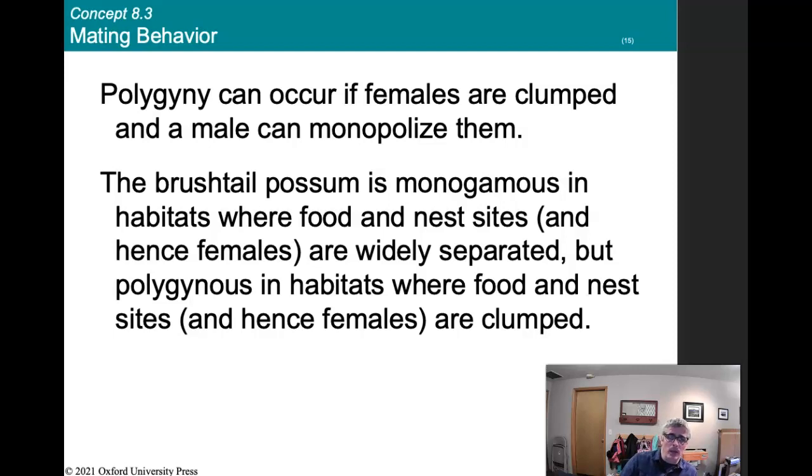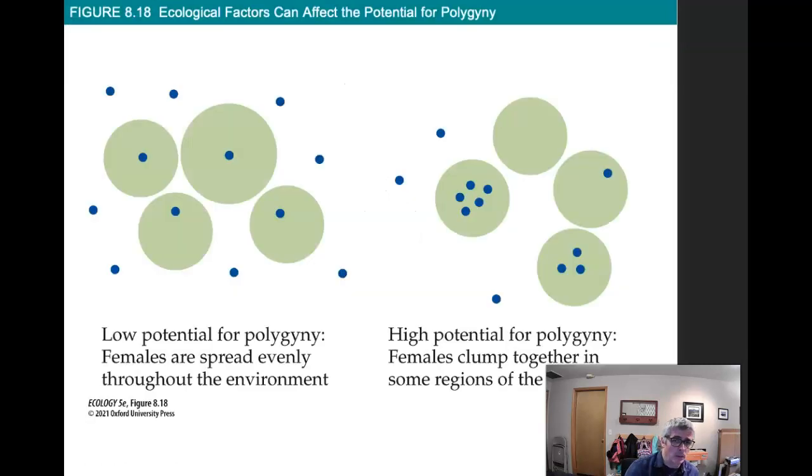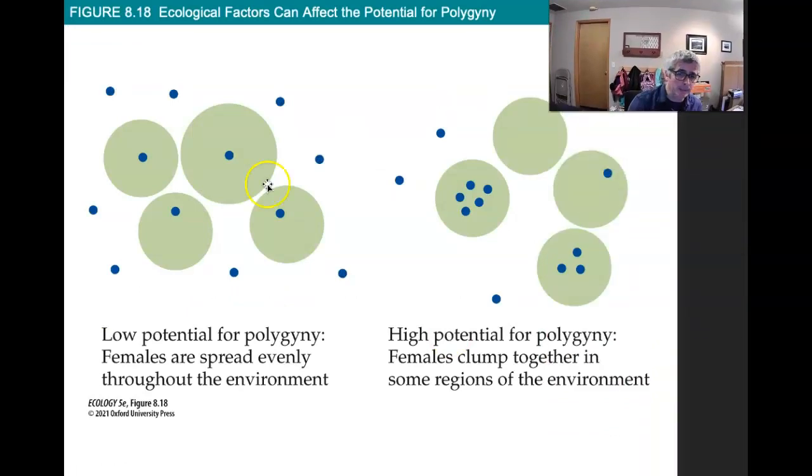So the bushtail possum is monogamous in habitats where food and nest sites are widely separated, so maybe less dense, but polygynous in habitats where food and nest sites, and hence females, are clumped. So we can kind of have a diagram of that. So here's the male territory, the large circles, and the small dots are the females.